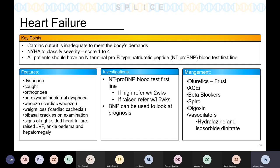And they can sometimes have signs of hypoperfusion as well. I don't want to labor the causes. I'm sure you know this. But diagnosis and management is quite important.